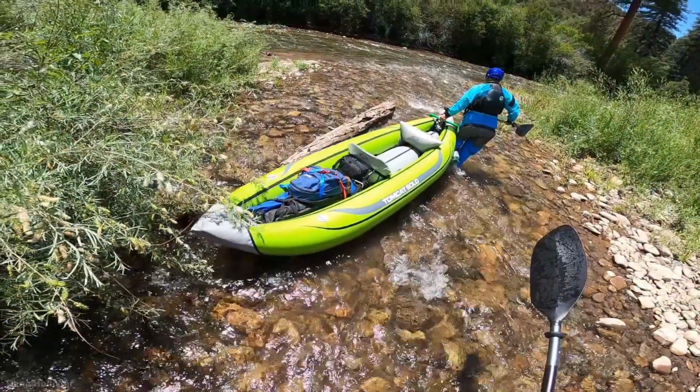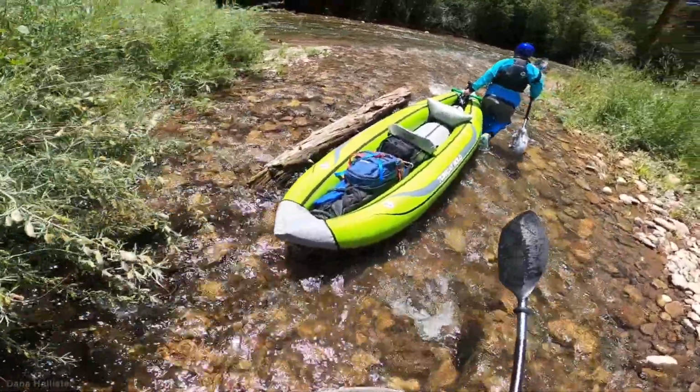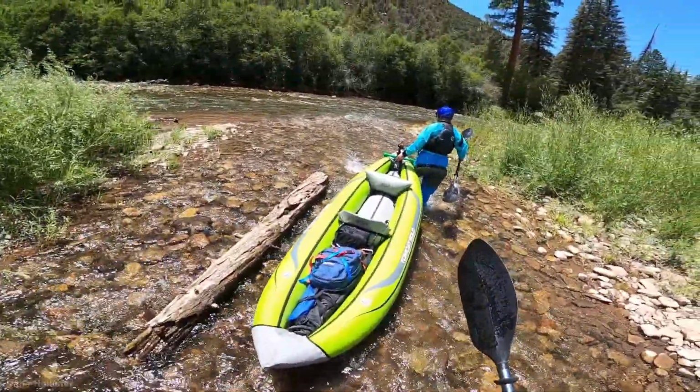There were a few log jams and strainers. One in particular was really scary. It was a blind corner. There was a big gravel bar that separated the river, and quite obviously the left-hand side had the most flow, so that would probably be the way you would favor. But I could see a shallow channel right in front of us, and I could see where it goes, and I could see that it was open.